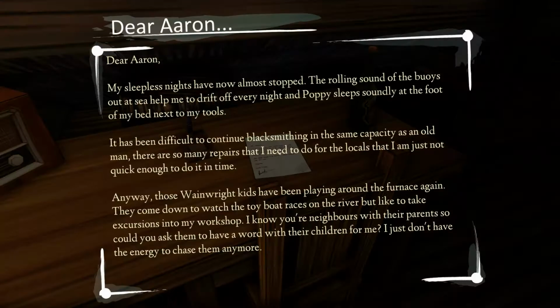We got another letter here. Dear Aaron, my sleepless nights have now almost stopped. The rolling sound of the boys out to sea helped me to drift off every night, and poppy sleeps soundly at the foot of my bed next to my tools. It has been difficult to continue blacksmithing in the same capacity as an old man. There are so many repairs that I need to do for the locals that I am just not quick enough to do in time. Anyway, those Wainwright kids have been playing around the furnace again. They come down to watch the toy boats race on the river. But I'd like to take excursions into my workshop. I know you're neighbours with the parents, so could you ask them to have a word with their children for me? I just don't have the energy to chase them anymore.